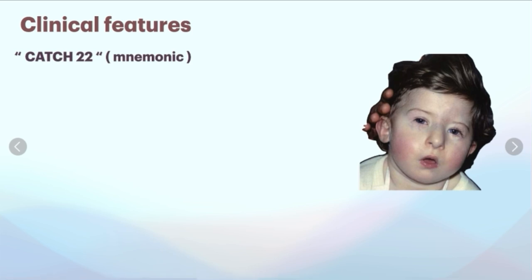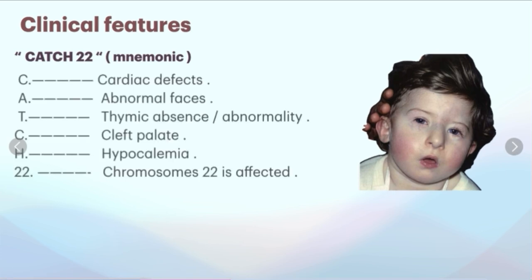Now comes the mnemonic, so that you never forget DiGeorge syndrome. This mnemonic is CATCH 22. So whenever you think of DiGeorge syndrome, you should immediately think of CATCH 22. So what does CATCH 22 stand for? C, cardiac defect. A, abnormal faces. T, thymic absence or abnormality. C, cleft palate. H, hypocalcemia. 22 for chromosome 22 is affected.